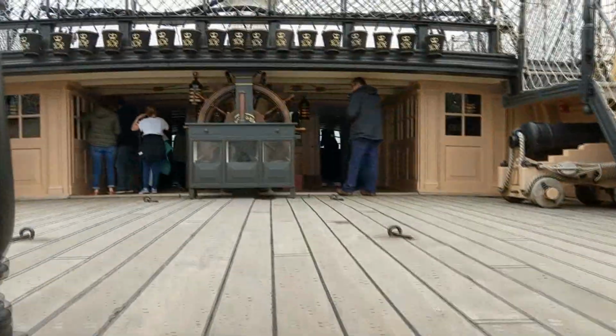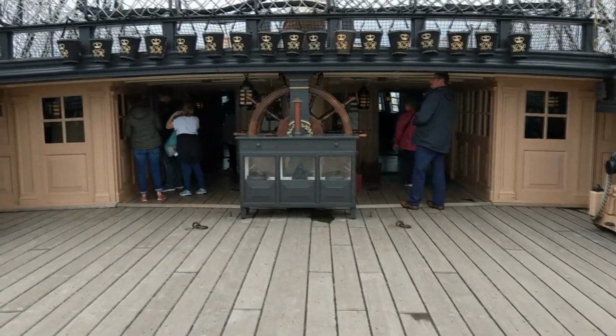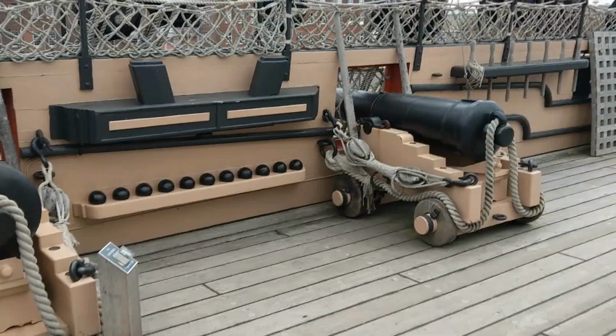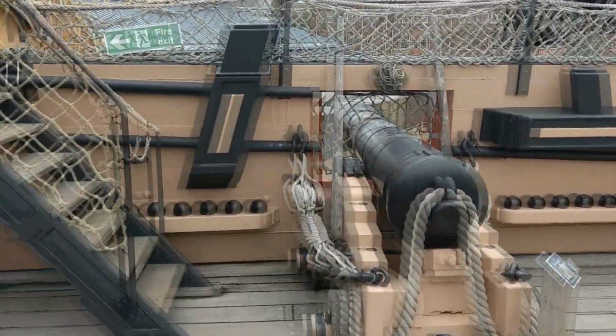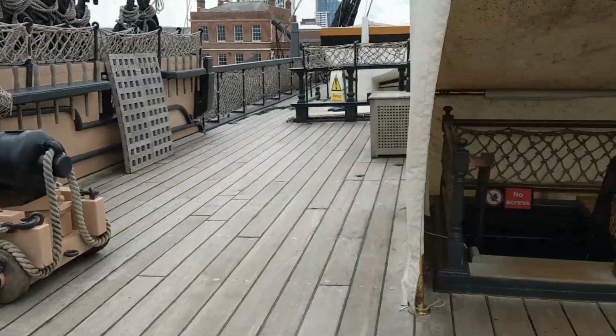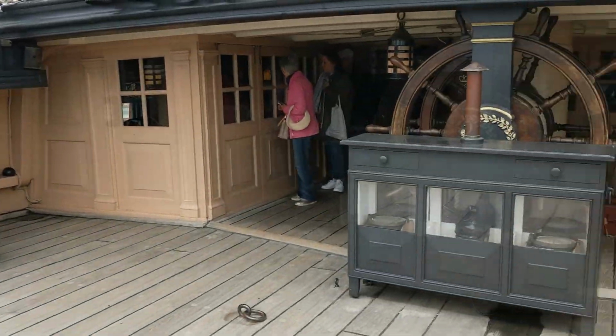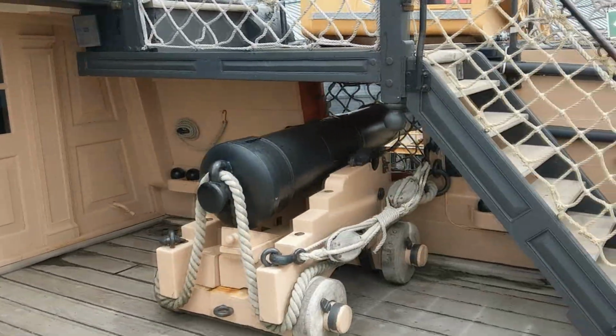We're going all the way up, missing the upper gun deck, and up onto the main deck. Well, there's the wheel. Let's see what else we can find. So here on the main deck we have a small battery of guns on either side, just 6 of them there, supplementing the ship's firepower.